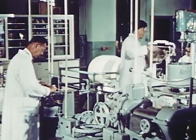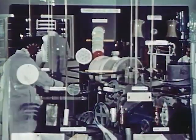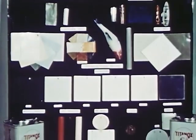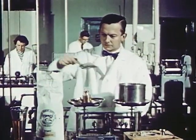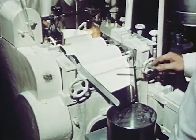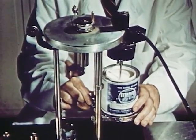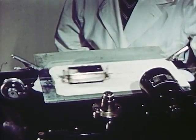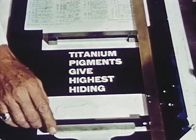It is here that research is conducted on the use of titanium pigments, not only in paints, but also in paper, rubber, plastics, porcelain enamels, and many other products. Paint studies are concerned with such basic benefits from titanium pigments as hiding power, as well as with properties which are the result of a correct balance of ingredients. For example, consistency and cleanability. Sometimes, in accordance with a manufacturer's ideas or independently, developments lead to improved formulas or new types of paints.